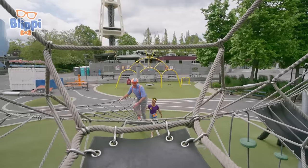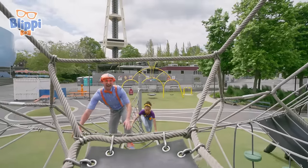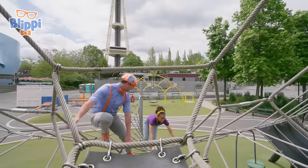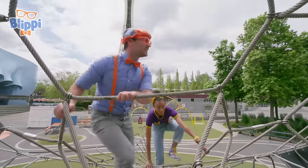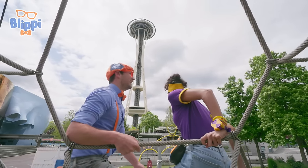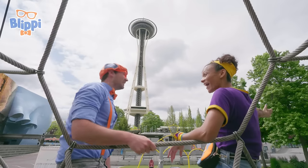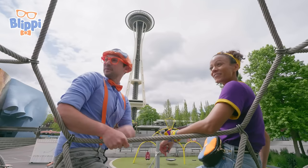Whoa. This is gonna be fun to see what we can see up here. Yeah, we could climb really high. Whoa, you're doing a great job. You too, Blippi. Oh, thank you. Whoa. This is cool. We can see so much from up here. Yeah, we're really high up. We can see the whole playground. Oh, yeah. There's the swings. Ooh, and where we made some music?